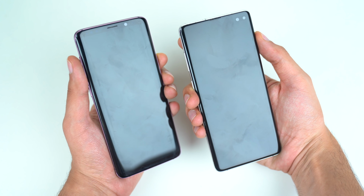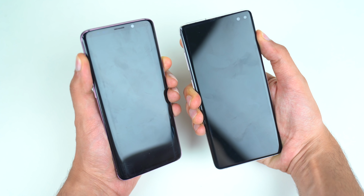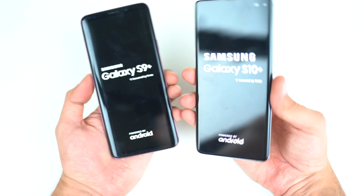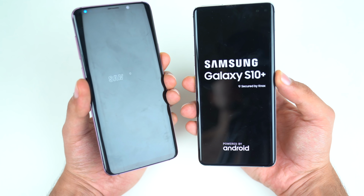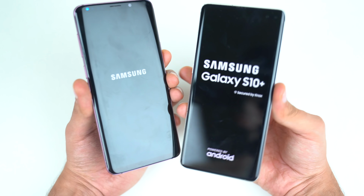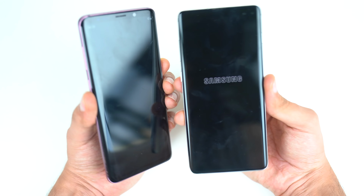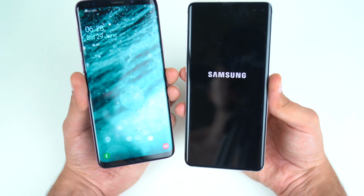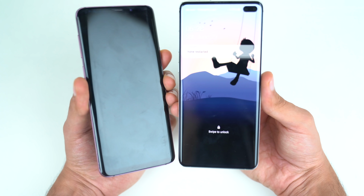Now, just to give you guys a quick demonstration, I'm going to perform a quick speed test against the Galaxy S10 Plus, and of course all the latest software updates are installed. Both are the Exynos models, so let's see which one boots up faster with the latest respective One UI software. And you can see the S9 Plus actually boots up faster compared to the S10 Plus. Surprisingly, the S10 Plus is still taking some time, and now it is done.